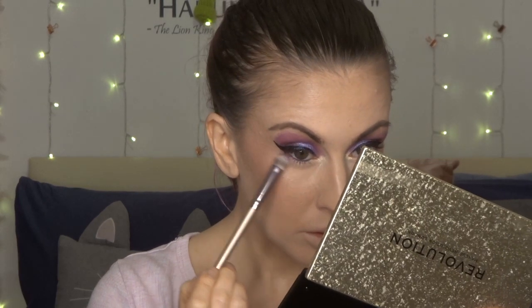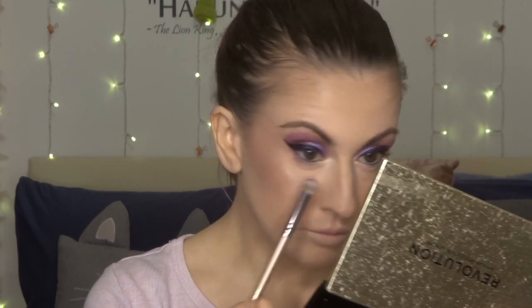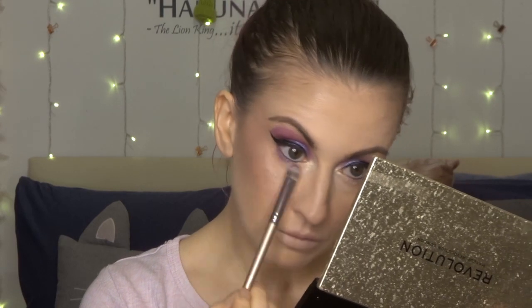Okay, so then I'm going to go in with this kind of small domed brush from the champagne collection from Revolution, and I'm gonna go back in with this purple that we used in the crease, and I'm just gonna put that under the lower lash line. Do you know, I was gonna put the darker burgundy brown one just towards the edge, but I really don't think it needs it.